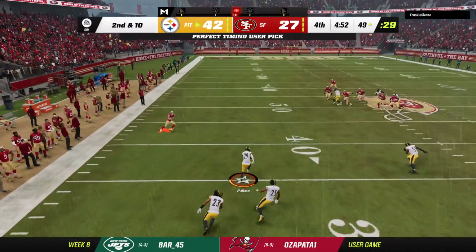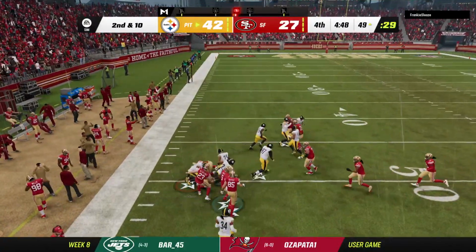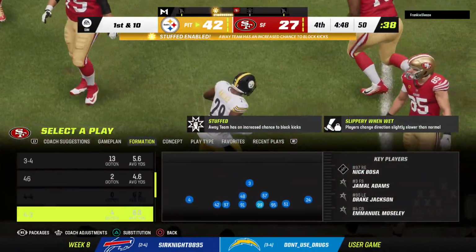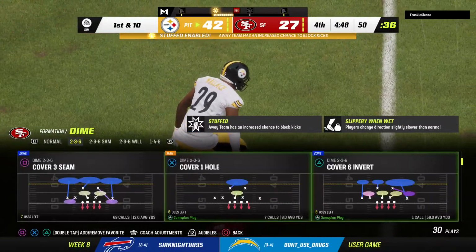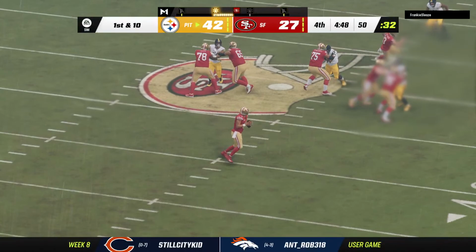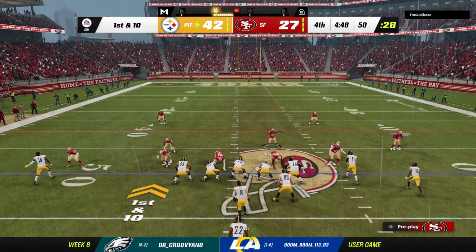On 2nd and 10, Lance. And my goodness, another interception. Levi Wallace with a pick. And the Steelers are going to have the short field here as they'll take over right at the 50. Well, there's 2 sides to this coin. I mean, on one side, 5 interceptions now thrown for him. That's tough. But, man, this defense, they have been ball hawking and impressive.